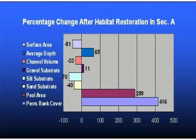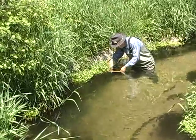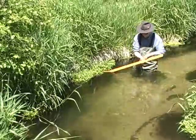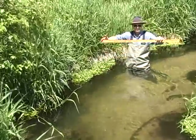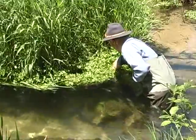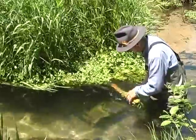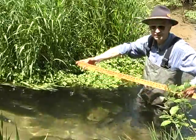Nearly 300% more pool habitat and more than 400% increase in protective cover preferred by adult trout. This bank cover component was arbitrarily defined as bank edge extending at least 6 inches over the stream channel and having at least 12 inches of water beneath the edge. Most of the newly created cover greatly exceeded this criterion by 2 or 3 feet or more.